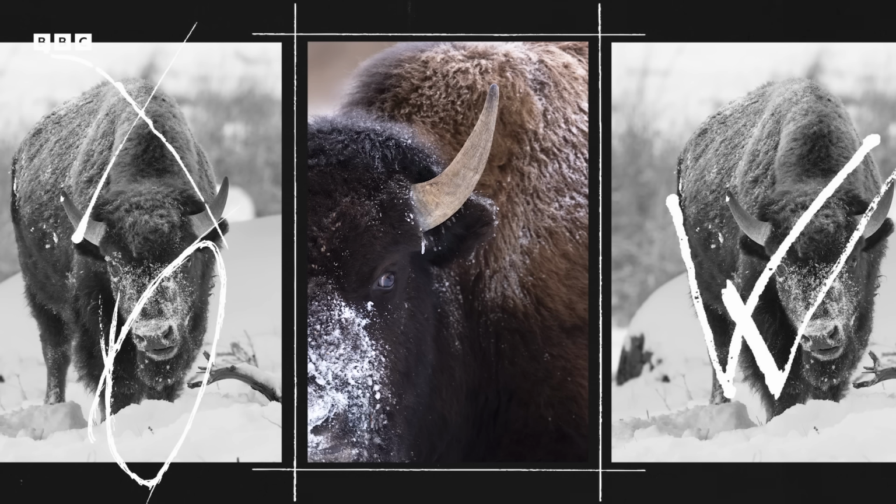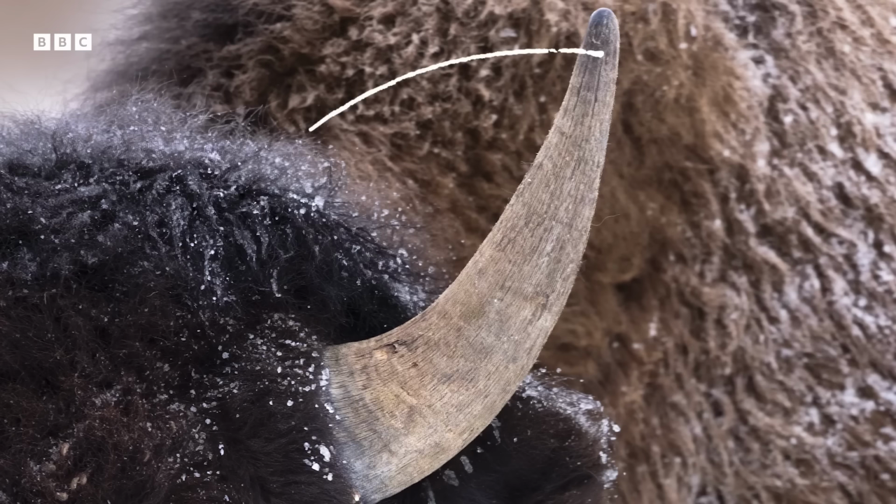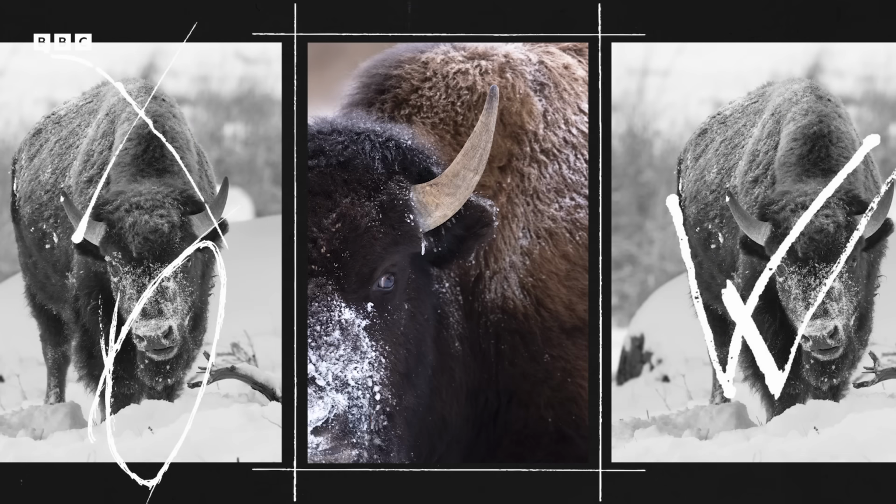I tried to get the horn in this picture as the main focus of the photo to accentuate the features, especially on this guy. He has some frost on his nose. You can see some of the frost on the hump behind the horn.